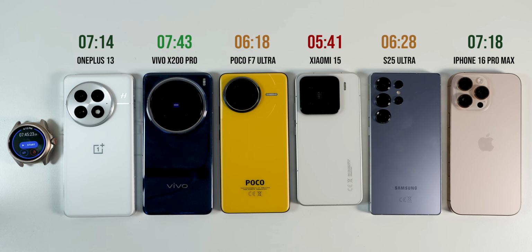Overall, these days, all flagship phones have efficient chipsets, and you will most likely get at least a full day out of them, even with demanding heavy use. In this test, Vivo got the crown, iPhone took second place, and OnePlus got third. Galaxy also surprised us and punched above its weight.